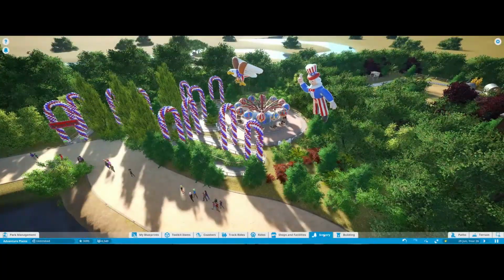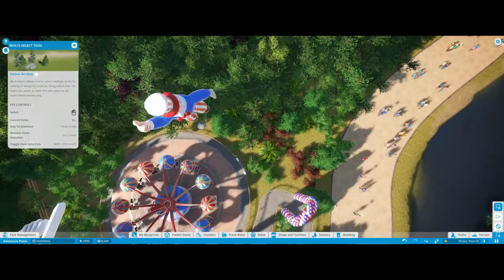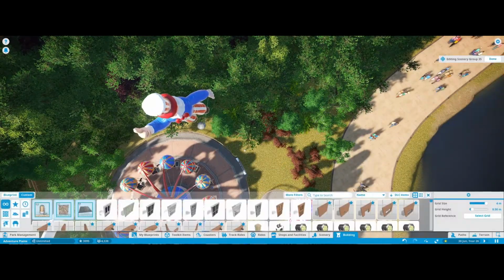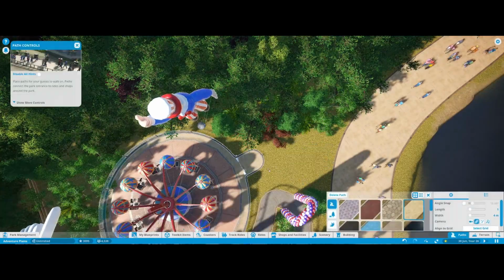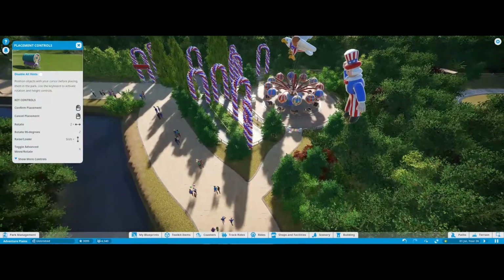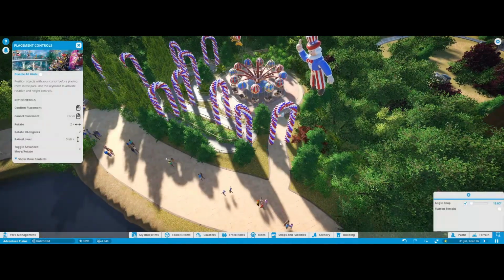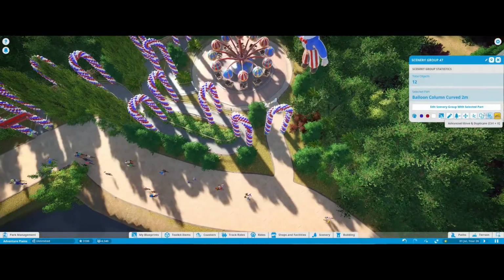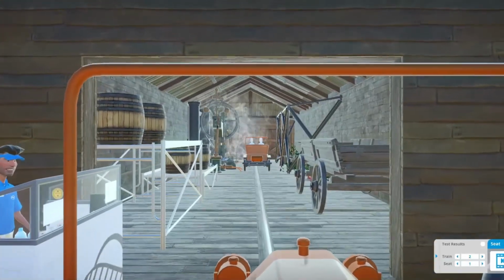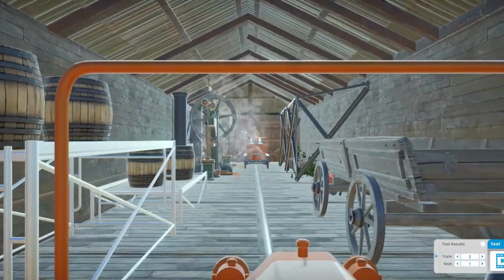You can see the exit just sitting there neglected with no path to it. There we go. And this is where I decided to do the exit. I finally did it. Whoa, I thought I was going to sneeze there. The exit, it's there now. That is the final ride, and here is a ride POV of Red Rock Motors.